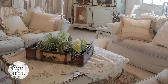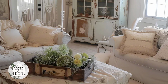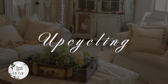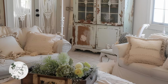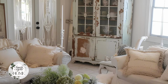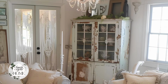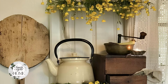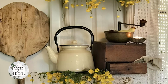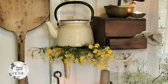Finally, one of my favorite parts about shabby chic is its focus on upcycling. If you've got an old piece that's been collecting dust, why not give it a new life? You can sand it down, paint it, or even just leave it as is to add some character. The beauty of shabby chic is that nothing has to be perfect. In fact, those little imperfections are what make it feel authentic and welcoming.